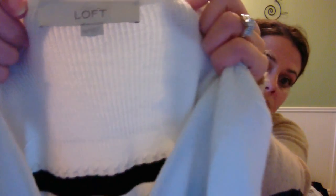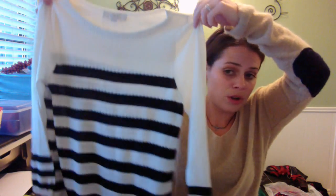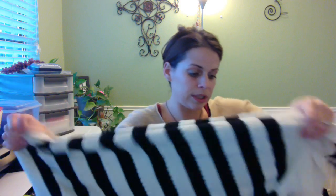And this is totally in season, so I got this. It's a Loft sweater, but it's pretty cool because it's got stripes, but then it has these little ball-looking designs all throughout it. So it's kind of textured. So this is really cute. I would totally wear this. It's a size medium. And I'll tell you, the fabric is 40% acrylic and 30% wool.